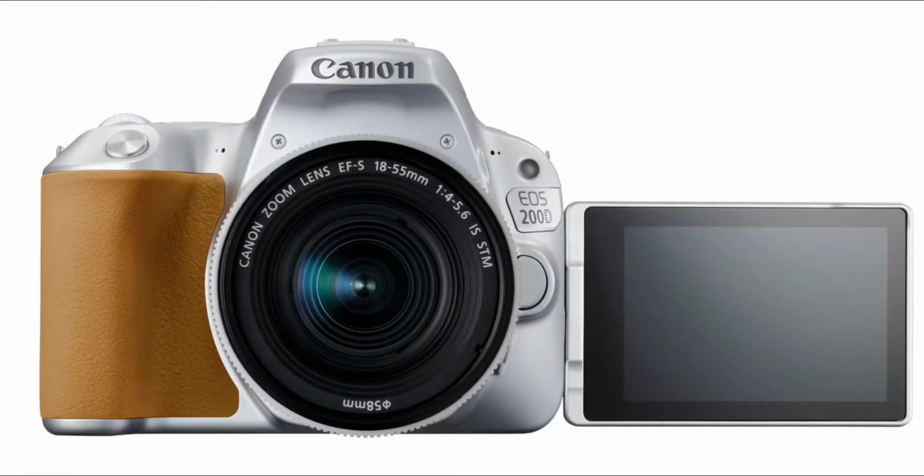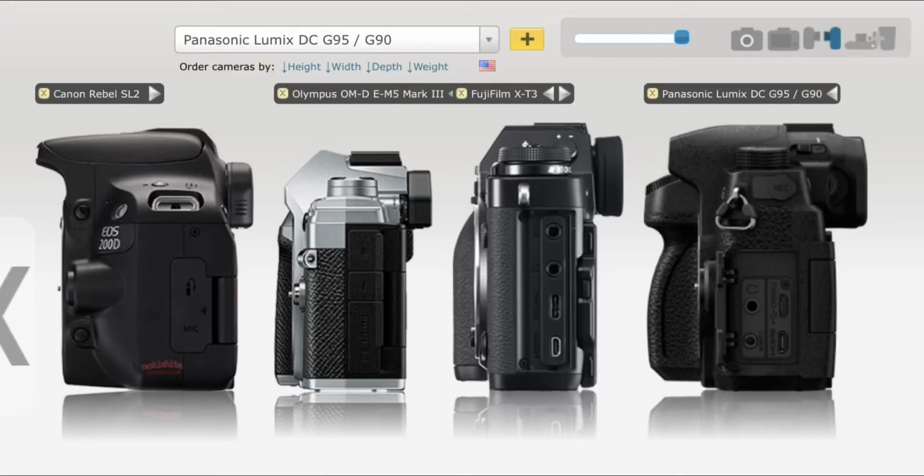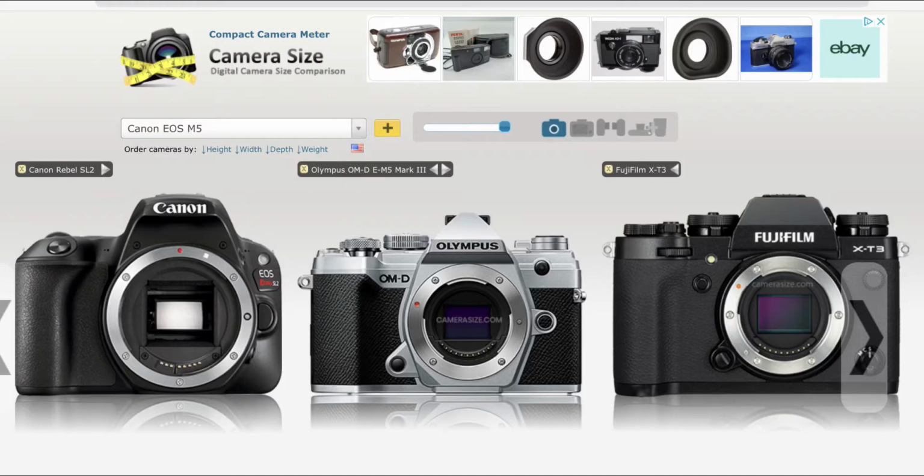I upgraded very quickly to the 200D or the SL2 as soon as it was announced, as it had the flip out screen, the upgrade to the same 24 megapixel sensor as the mid-range 80D, and the revolutionary dual pixel autofocus. I truly loved that little camera, as aside from the flange distance to cover the mirror making it a little deeper, it was as small and light as almost any SLR style mirrorless.